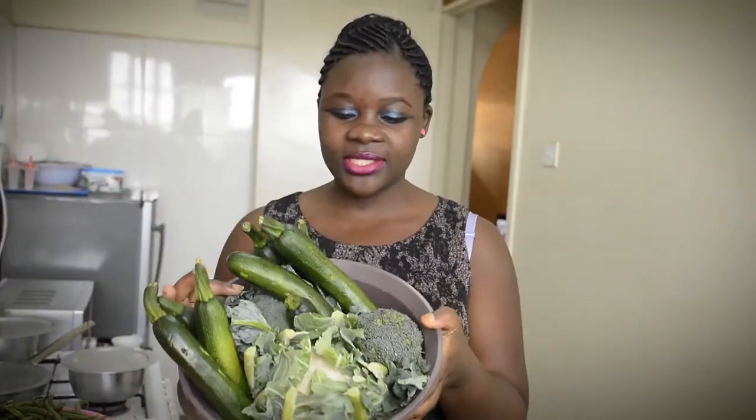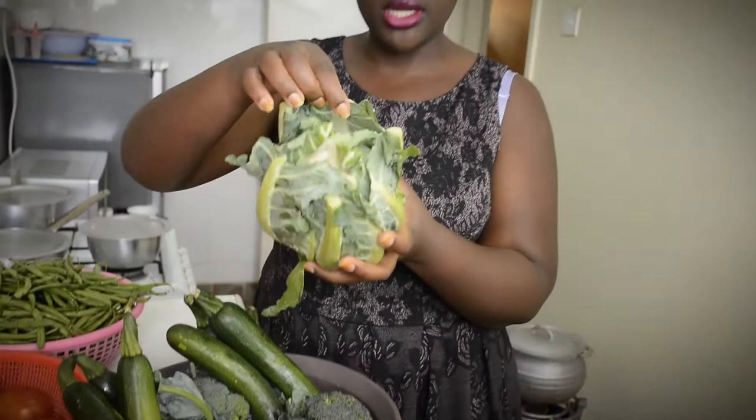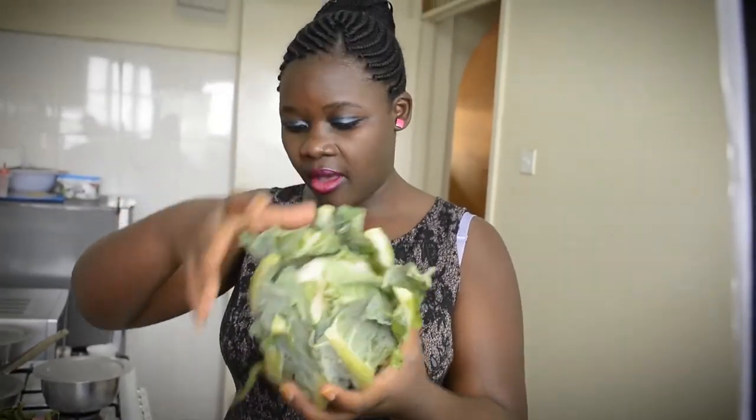And then I have broccolis and cauliflower. They go for 80 bob a kilo each. But I didn't buy a kilo of broccoli and a kilo of cauliflower. I mixed them up, but I was still given for 80 bob a kilo. So these are the mixed courgettes, broccolis and cauliflower. And the cauliflower is actually pretty big. You see, it's very big. So it's a good deal, and I'm sure you'll not get that deal anywhere else apart from there.